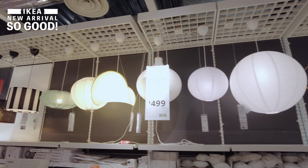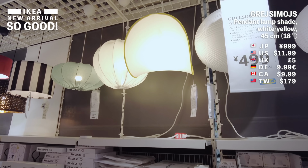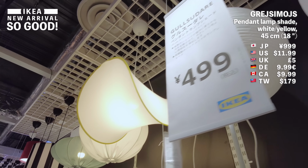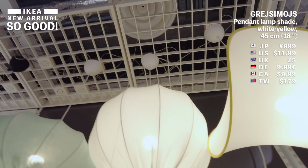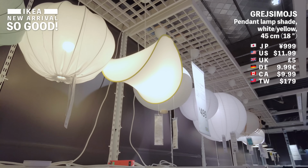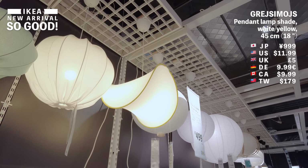Here you can see several lampshades lined up. This shade with the yellow trim is a new item, and the design is really fun. It looks like the whole thing is wrapped in fabric, which creates a very soft light. Depending on the direction or the angle you look from, the shape can look quite different, which I find really interesting. It's also very affordable.